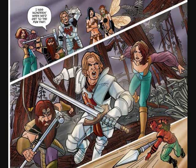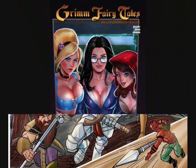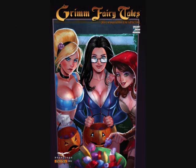And finally this coming week is a $5.99 book, $2 less, and that is Grimm Fairy Tales Halloween Special 2012. For those of you that love collecting those Halloween specials, here it is for you. I'm only showing you guys one panel because, and I'm going to read the description of it, 3 teenage girls decide to visit a supposedly haunted cornfield on Halloween night.